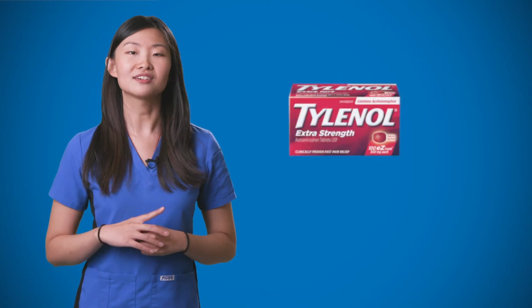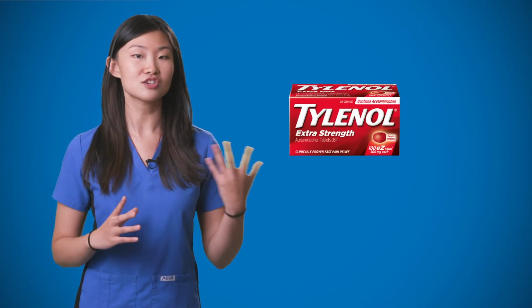If your pain is mild, you can take acetaminophen, such as Tylenol Extra Strength. You won't need to take blood thinners once you go home, unless you were taking them before your surgery.